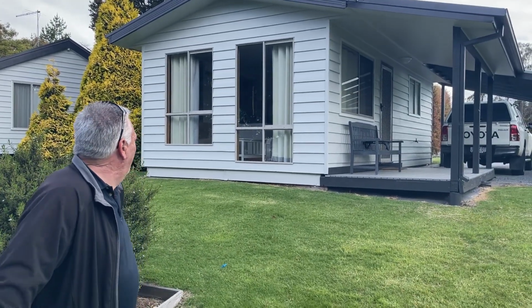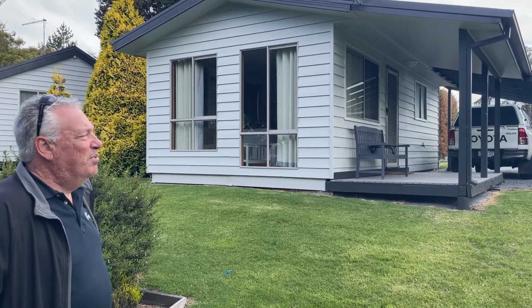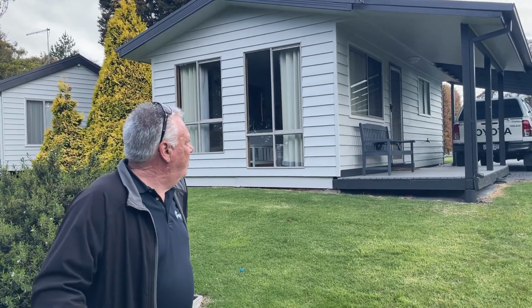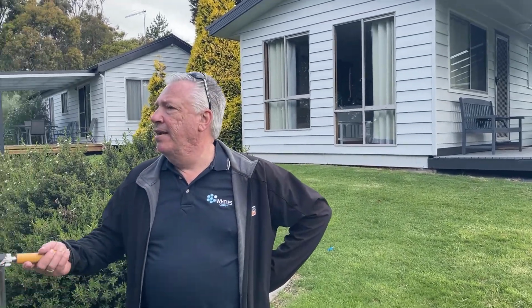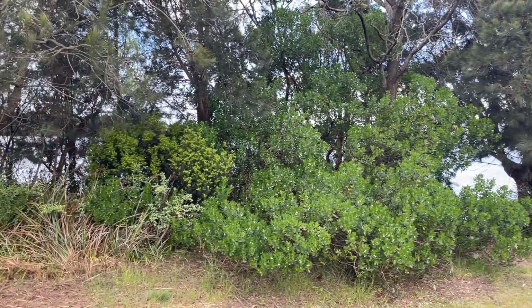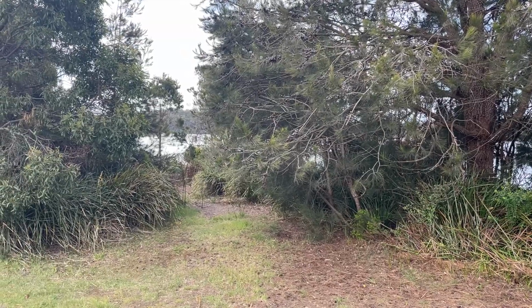And this is our little humpy. It's Beauty Point Tourist Park. This is the Kingfisher. It's a waterfront, and it's obstructed a little bit, but you can kind of make out there's some water in there.